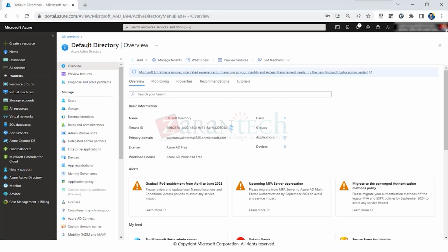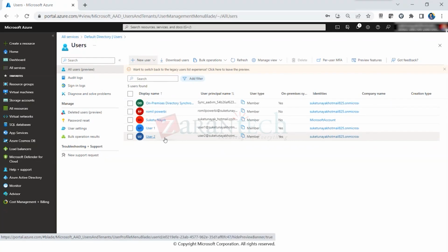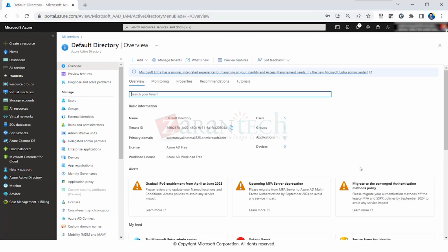So right now I have the default directory, default tenant. I have all my users and everything here. I can create a user, I can invite a user from here, or I can sync on-premises Windows AD users to Azure Active Directory using hybrid identity. Make sense, everybody? Apart from that, you can have single sign-on, single identity, application management, B2B collaboration, and device management. All these features are available in Azure Active Directory.